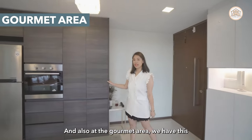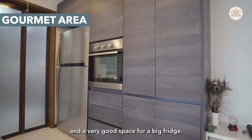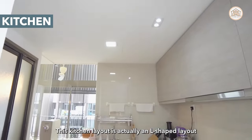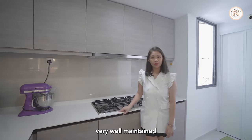And also at the gourmet area, we have these full height cabinets that come with a built-in oven and a very good space for a big fridge. And this will lead us to the kitchen. This kitchen layout is actually an L-shaped layout that comes with sufficient worktop space, very well maintained.